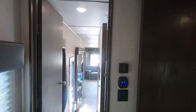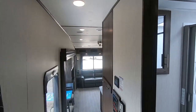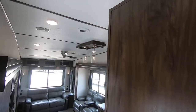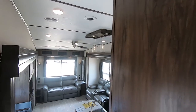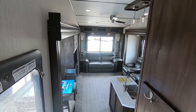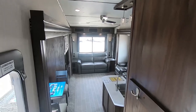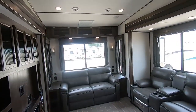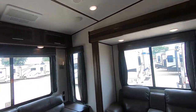Folks, this is a very nice fifth wheel. It's only missing one thing, a happy new owner. Oh, it's got a ceiling fan. Look at there. Aren't those light fixtures nice? I tell you, folks, this camper wants to go camping, so it needs you to take it. Come to Paul Sherry RVs, and you'll leave a happy camper.